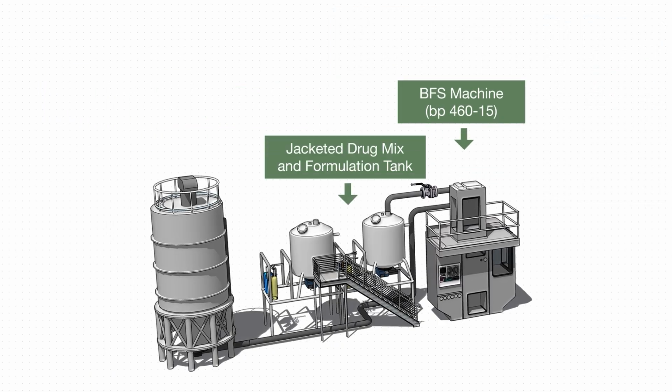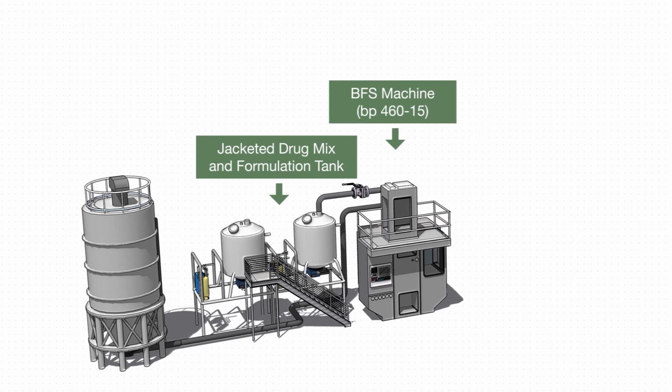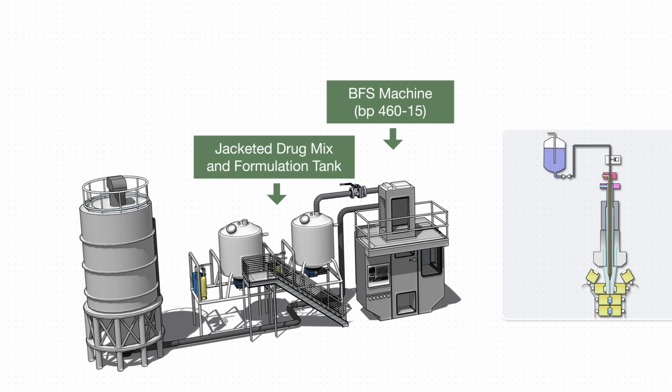Meanwhile, in the formulation suite, a jacketed mixed tank holds the drug product at a cold temperature as it's fed into the BFS machine. If advanced aseptic methodologies are employed, sterilizing filters are used to sterilize the clean drug product at the point of fill into the BFS container. The BFS machine is equipped with an intermediate hold tank, also known as a buffer tank, for the liquid drug. The buffer tank provides a consistently pressurized system that allows for a high precision of drug product fill volume.